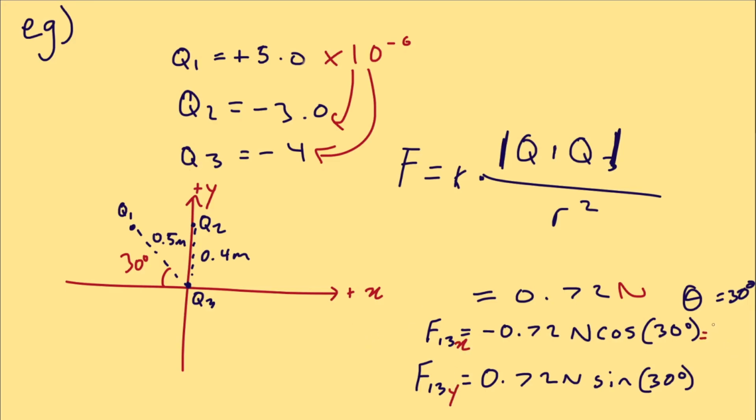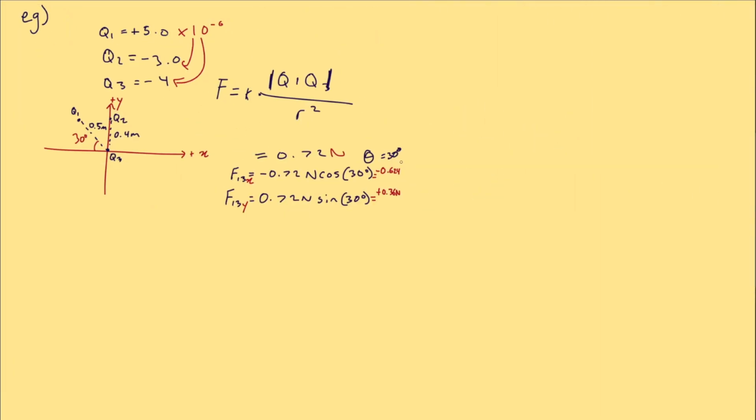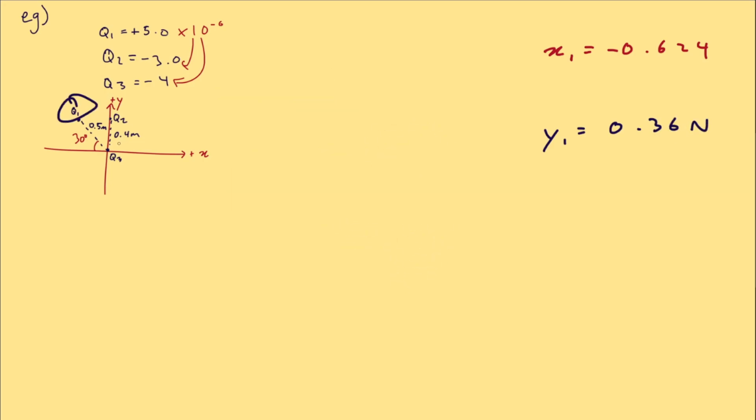First of all, the x component is negative 0.624 newtons. The y component is positive 0.36 newtons, and we're running out of space here. There we go. Here's our 2 components. Let's set them aside. We'll just label the x1 as negative 0.624, and the first y component as 0.36 newtons. So we found the amount of force acting on Q3 coming from Q1, and then we broke it down into its components. How about the other charge, Q2 to Q3?